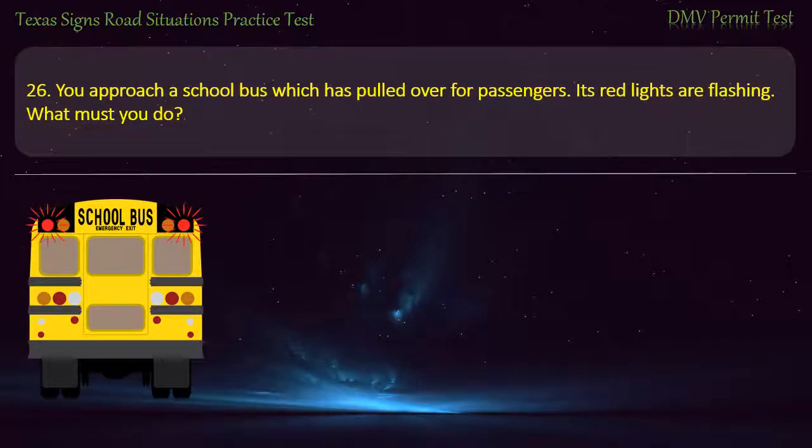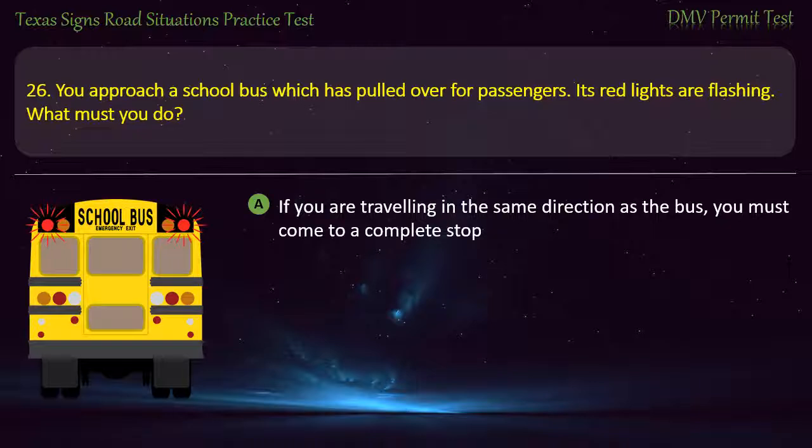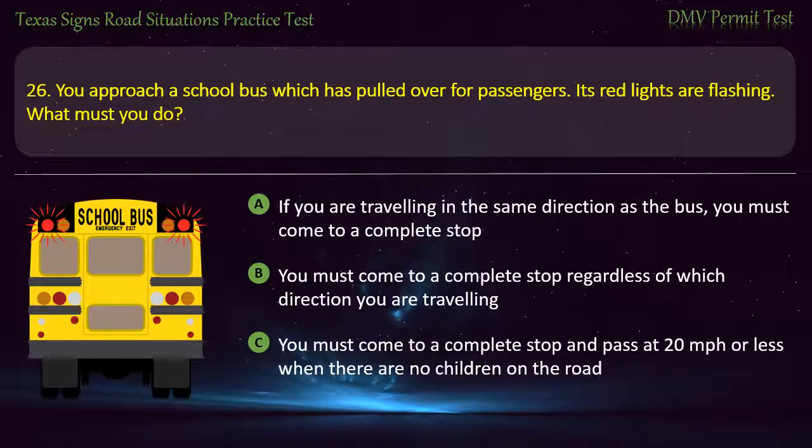Question 26. You approach a school bus which has pulled over for passengers. Its red lights are flashing. What must you do? If you are traveling in the same direction as the bus, you must come to a complete stop. You must come to a complete stop regardless of which direction you are traveling. You must come to a complete stop and pass at 20 miles per hour or less when there are no children on the road. You must slow down to 10 miles per hour and pass with caution. Answer. You must come to a complete stop regardless of which direction you are traveling.